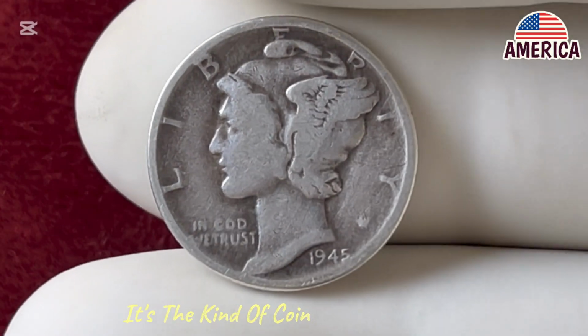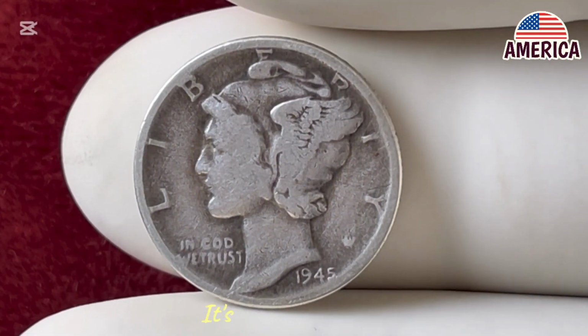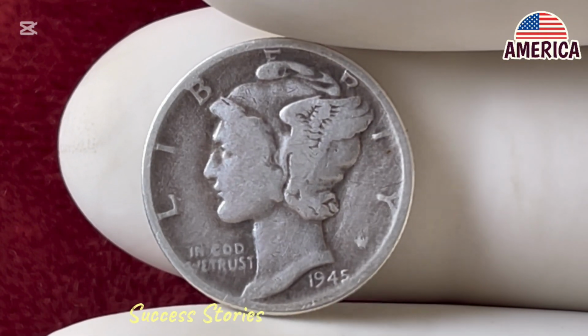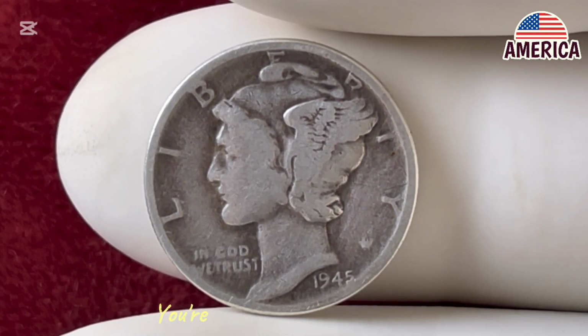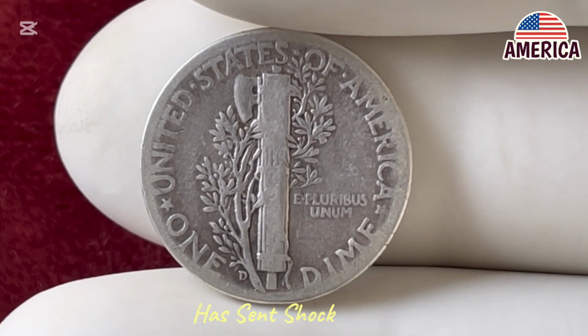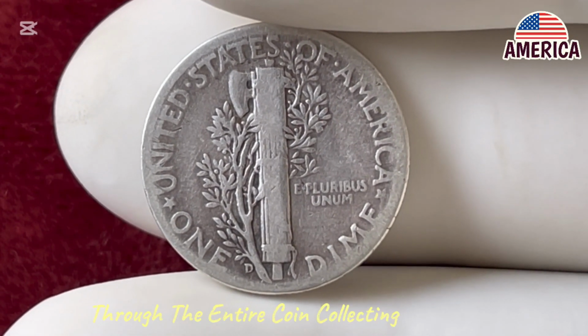It's the kind of coin collectors dream about. It's the kind of coin that turns ordinary people into overnight success stories. And if you've got one, you're sitting on a jackpot. Let's talk about why this one little dime has sent shockwaves through the entire coin collecting community.